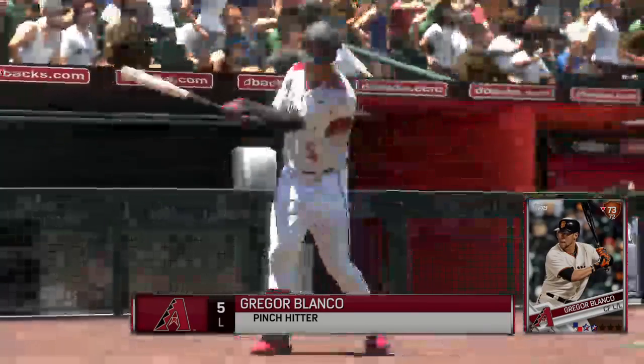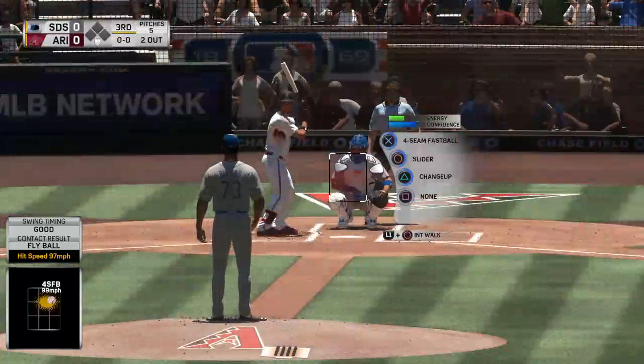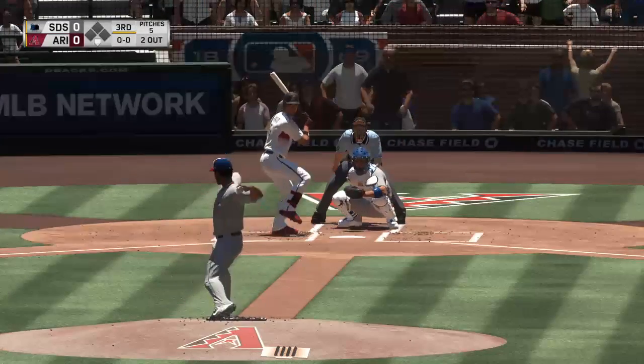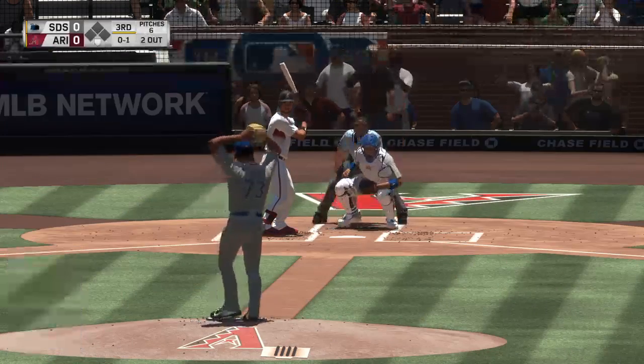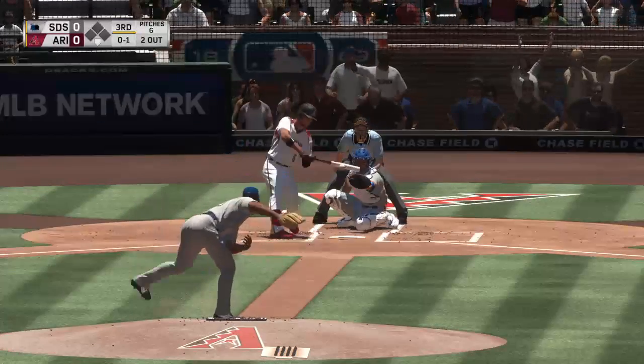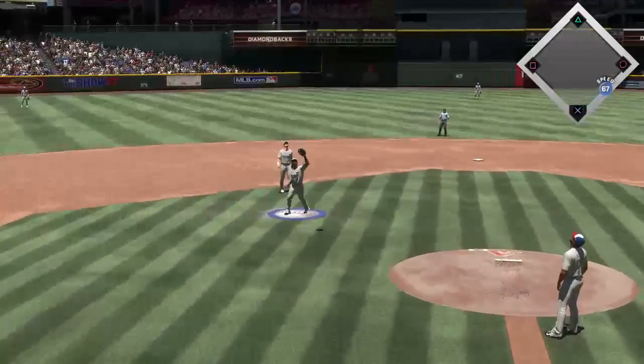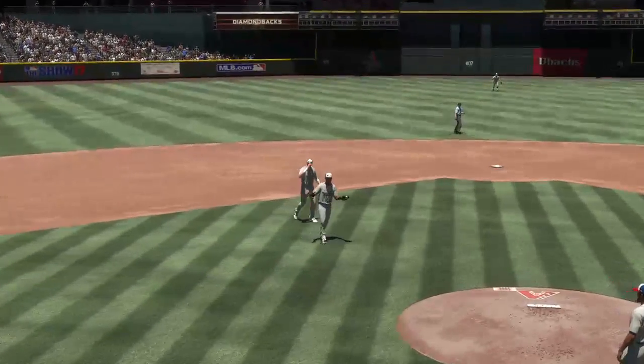Gregor Blanco will get the call to pinch hit here as we'll see what he can do with 2 out and the base is empty. And they go right after him on the inside corner for strike 1. Well, this is kind of the life of a pinch hitter. You maybe get 1 at bat a game, and it usually comes against a relief pitcher that's absolutely dominant. And we'll have to leave it there as the play is made here to end the inning.